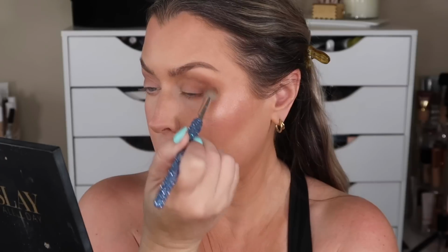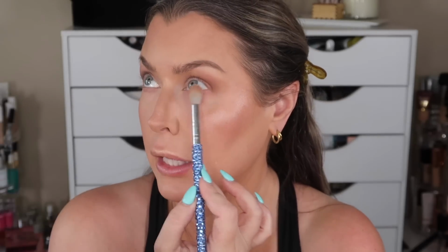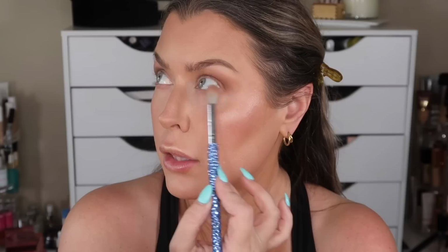So once I've fluffed that out and everything, I do like to just go in with the shade Soulmate, and I like to just kind of brush that in the outer portion of my eye, kind of tap right in the outside portion to deepen it just a little bit, taking any extra and taking that shade and lightly putting it under the outer portion underneath of my eye.